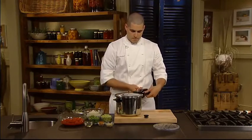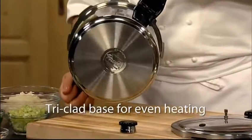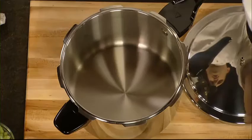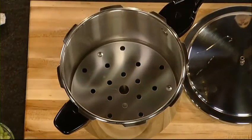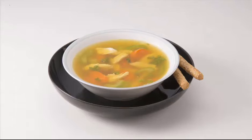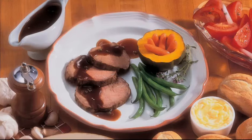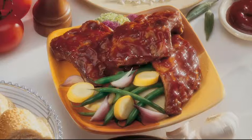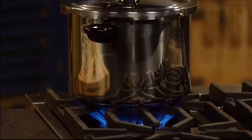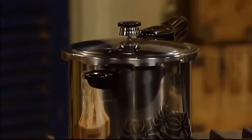This Presto pressure cooker is made of quality stainless steel with a special tri-clad base, ensuring quick and even heating. The cooking rack lets you cook several foods at once with no intermingling of flavors and colors. Make hearty soups, savory chicken, beef and pork roasts, fish, vegetables, rice, and even desserts with the easy-to-follow 64-page recipe and instruction book. The Presto stainless steel pressure cooker works on electric, smooth top, and gas ranges.